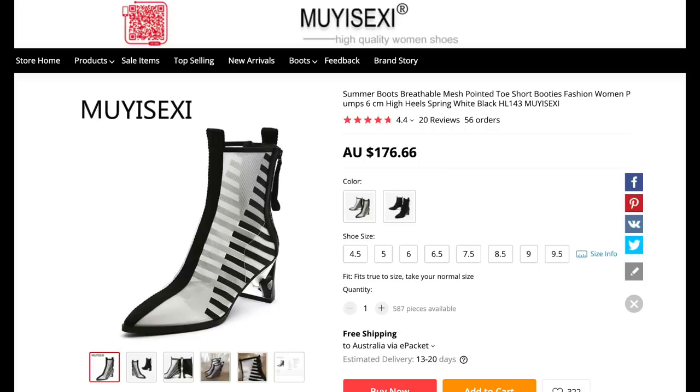I found the exact same shoes, which cost like 600 Australian dollars from the real designer. Buy them from AliExpress. I got them for $70.